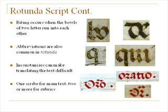Abbreviations were also common and can actually make it really hard to decipher what the text is trying to say to get a good translation of it. The abbreviation here with the letter Q with a line beneath it stands in for the word "qui," which is very common in this script.